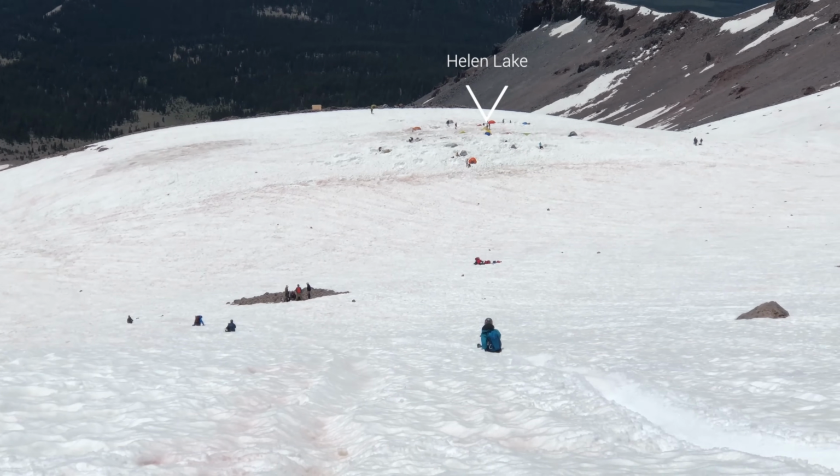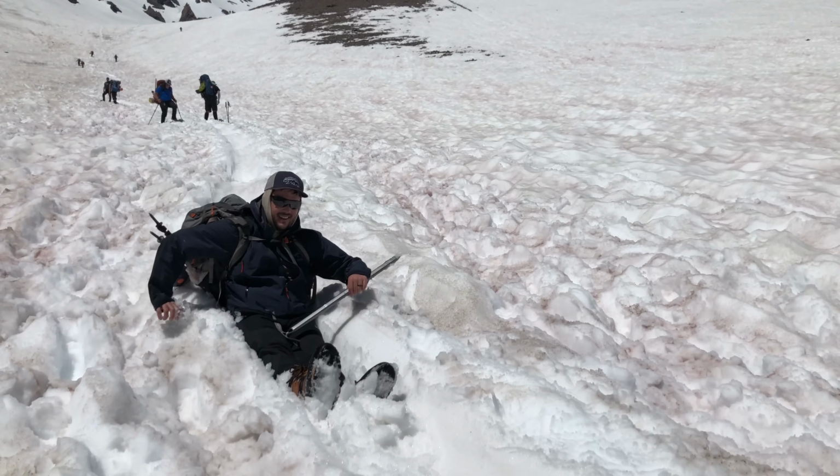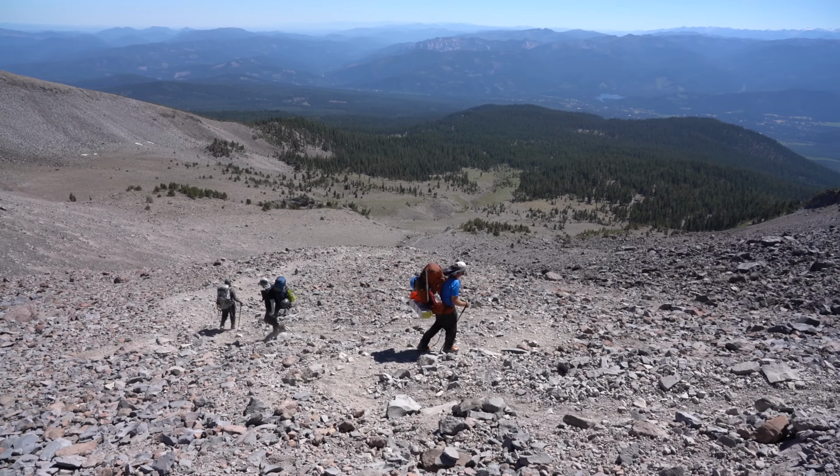When you get back to Helen Lake, you get to pack up all your stuff, put back on the heavy backpack, and hike all the way out to the car, completing your time on the Mt Shasta Trail.